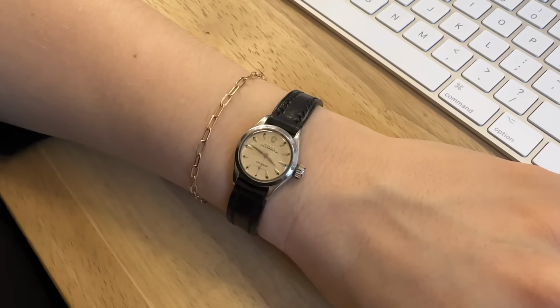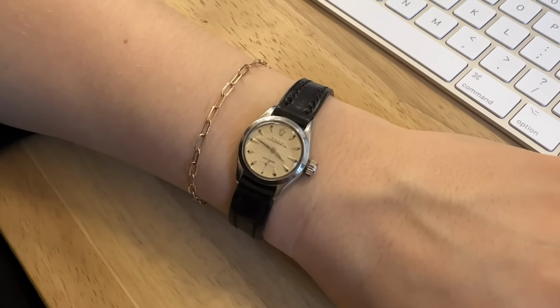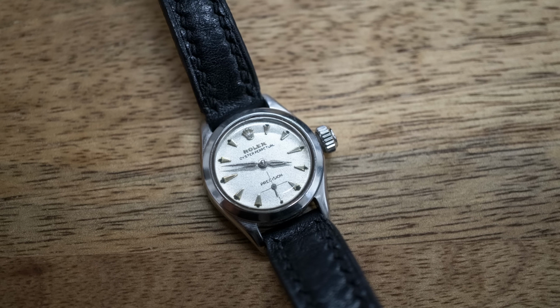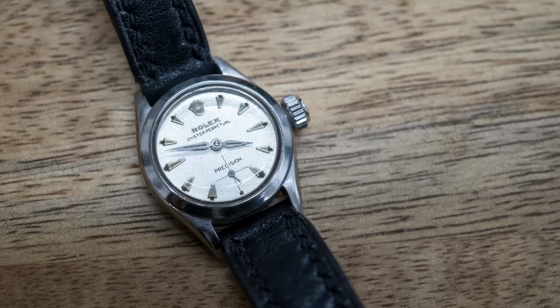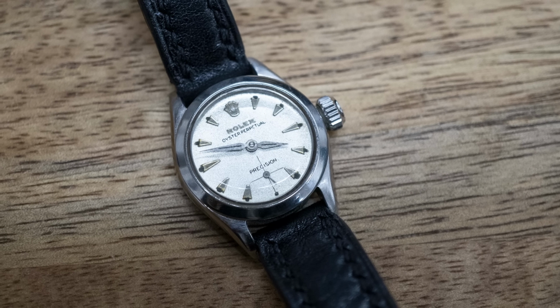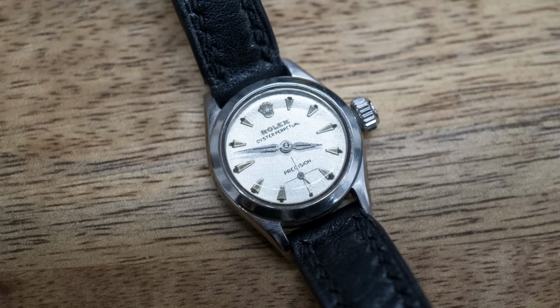My most worn watch of 2023 is definitely my Rolex Baby Oyster Perpetual. I picked this up in Chicago at the Wind-Up Watch Fair in 2022, and it's been my go-to watch ever since. I love this small case size, and it's super versatile. I can dress it up, dress it down. You're gonna need your zoom lens to see this certainly, but bigger is not always better.